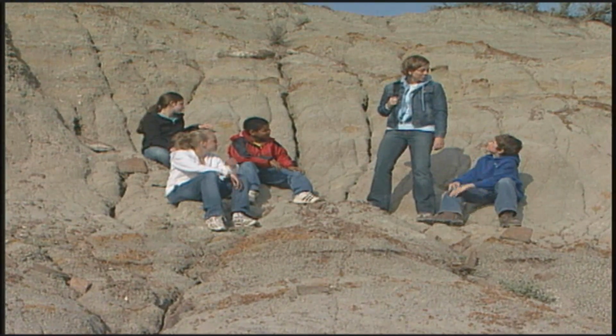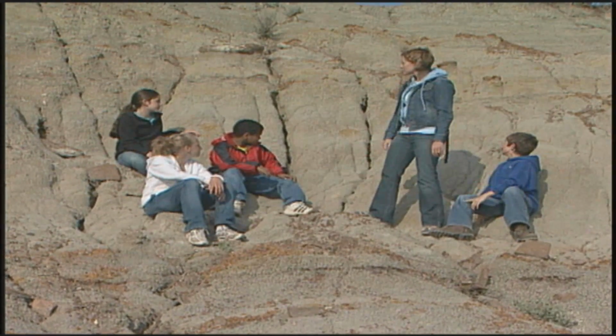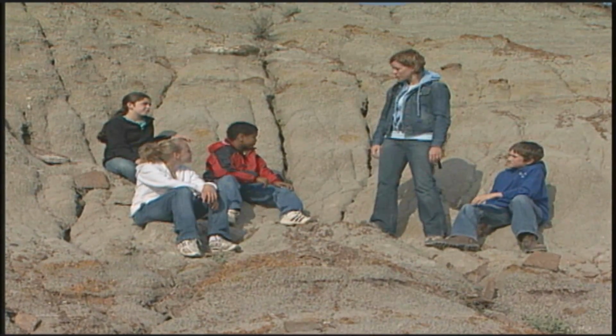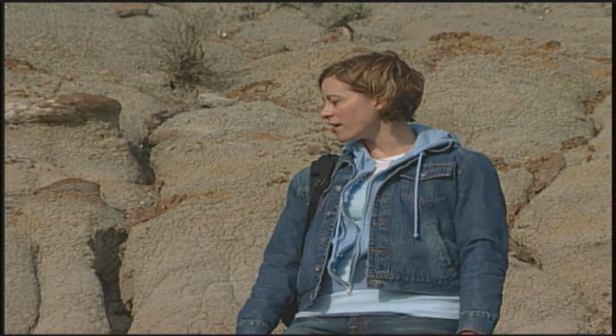Remember yesterday when we learned that water and wind erosion form the Badlands? Take a look at the lines in this sandstone. Those were formed by the water erosion. There sure are a lot of crevices and holes. I'm glad you pointed that out, Kayla. That's what makes these formations so beneficial to wildlife.